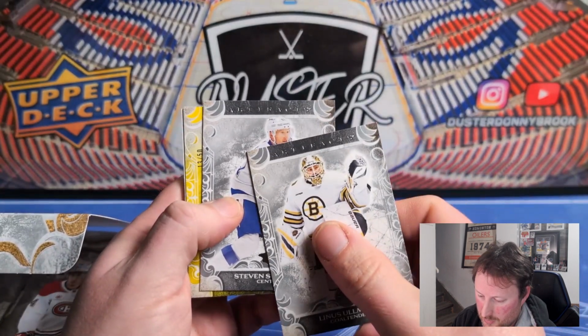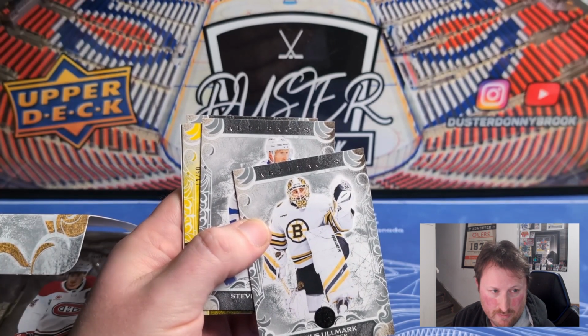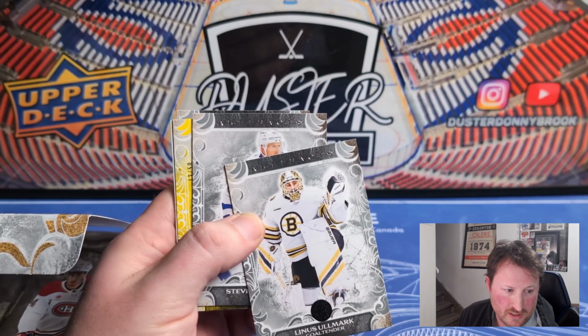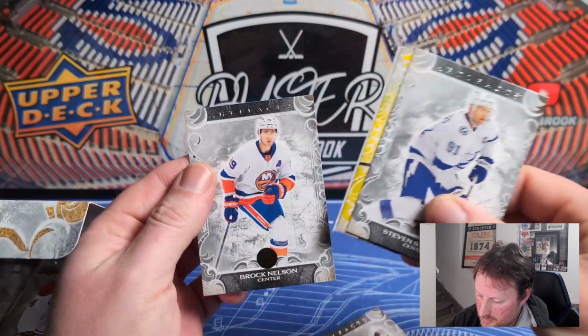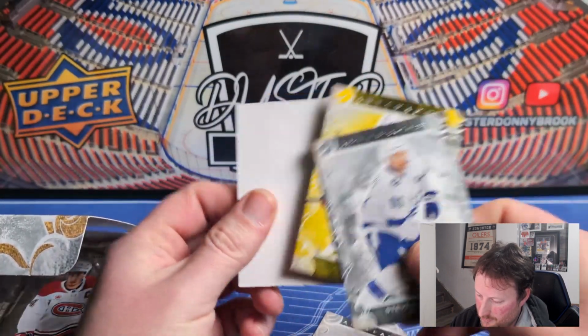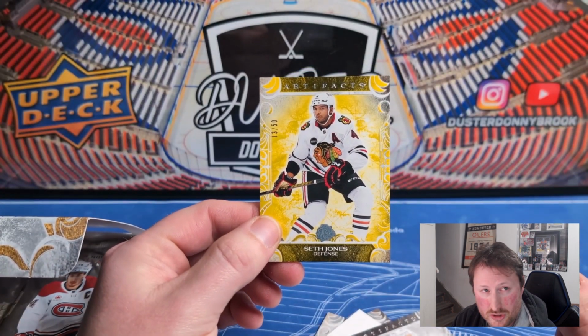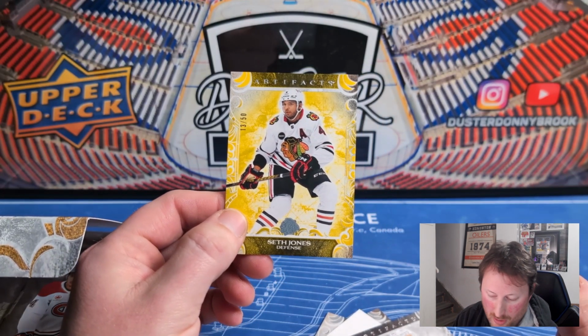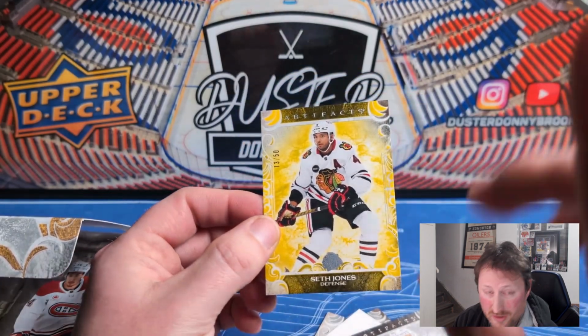All right, so next one, hold on a second, I'm going to put my cheat sheet on because there are so many numbered cards, I cannot remember. So this should be a yellow. Okay, yellow out of 50, so we'll see who that is in a second. There's Brock Nelson on the back, filler, and Seth Jones. I'm pretty sure I've pulled him out of Artifacts before. Him, and I'm probably going to hit Nurse in here, the 2 guys that I seem to pull all the time. So yellow variant, I will say it's nice this year.